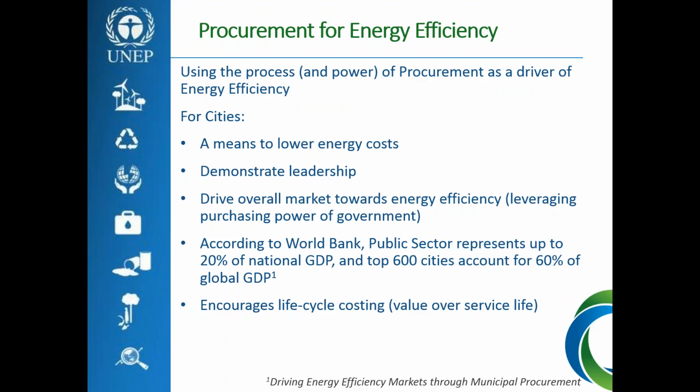This has significant benefit because, as the World Bank has indicated, the top 600 cities in the world account for 60% of global GDP, and if a portion of that economic impact is directed towards energy efficiency, that could have a significant energy savings as well as the GHG mitigation potential. It also encourages thinking about value over service life and long-term life cycle costing.